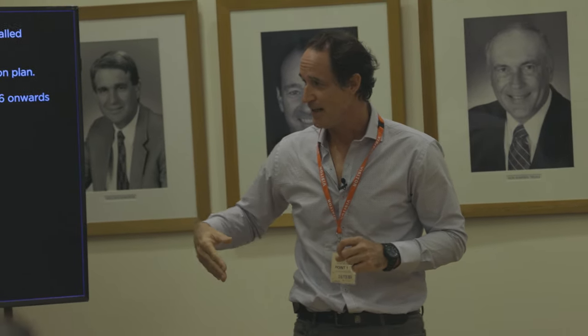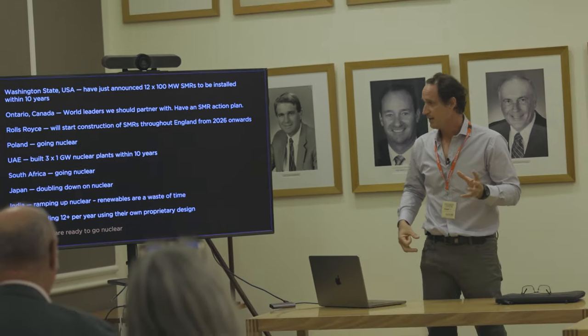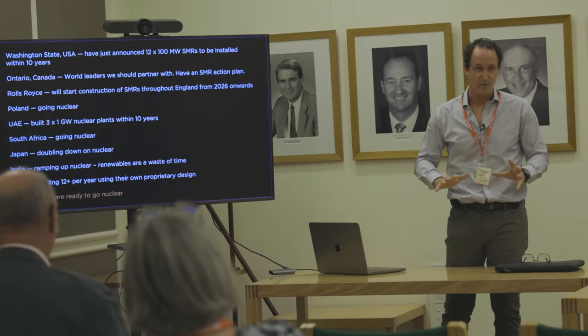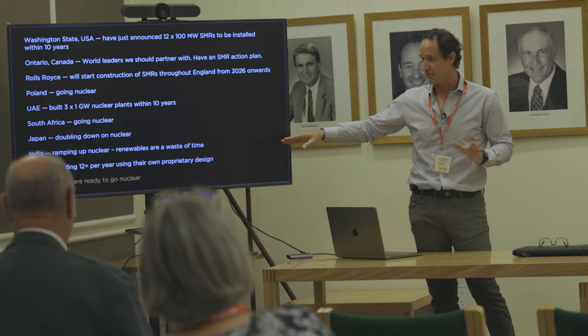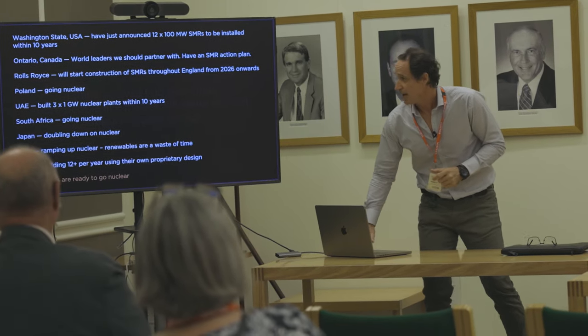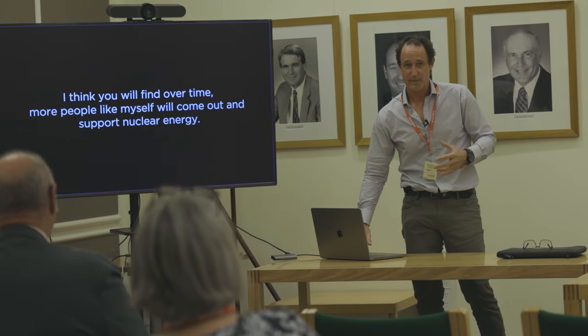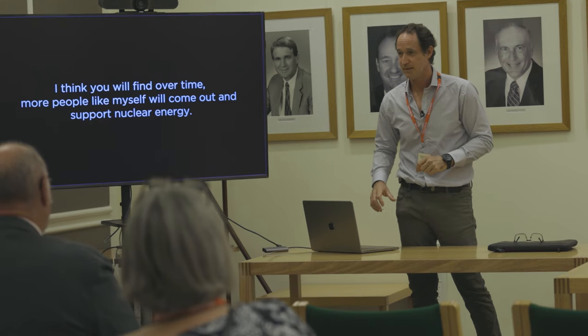These are examples. Washington, they've just announced 12 100 megawatt SMRs to be installed. Canada, Rolls-Royce are going hard in England. Poland's going nuclear. The UAE, South Africa's going nuclear. Japan is doubling down on their nuclear fleet. India have understood that renewables are a waste of time. They're going to bypass renewables and go straight to nuclear. And China have just ramped up from 10 to 12 reactors a year, the starting of construction. I think you'll find over time that more people like myself will move over to nuclear, and we just need that to happen faster.